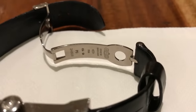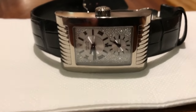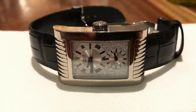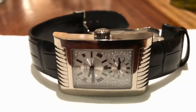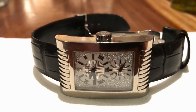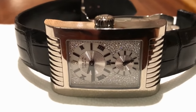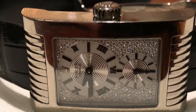So Rolex themselves decided in the new millennium to re-release a Rolex Prince. And this is the model we have here. This is a fabulous example. This is a Rolex Cellini Prince. Now, this model is in white gold. It features a very rare Rolex diamond dial, a paved Rolex dial. This was a very expensive option in its day.